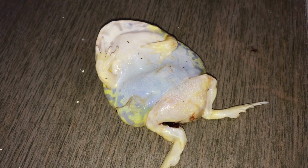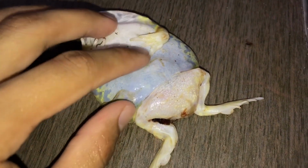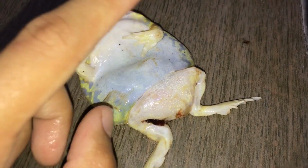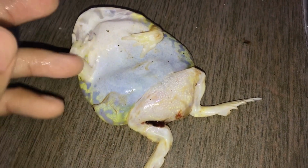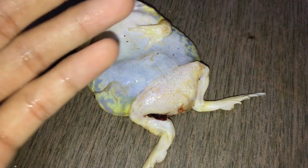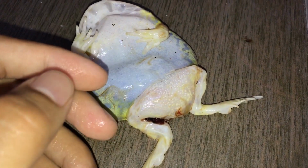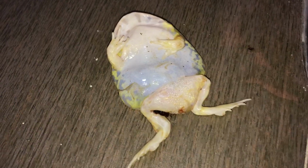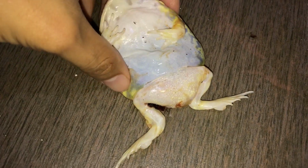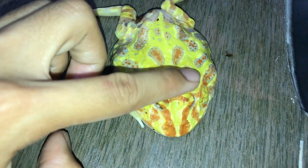And I wasn't really aware that these guys are very prone to parasites till I met my friend the other day, because he used to keep quite a few Pac-Man frogs. And he mentioned that a lot of his died by parasites, so I was wondering if mine had them. And true enough, today, this is what we have. I'm pretty sure if I dissect her, there are going to be tons of worms inside, so I'm not even going to think about that. Poor little girl.